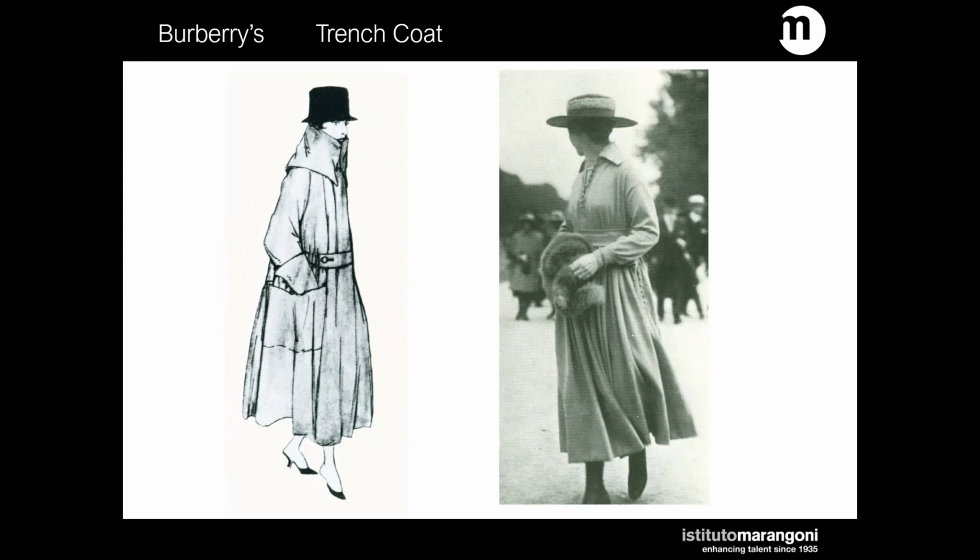So Burberry's created a very waterproofed coat with big pockets, easily accessible, and with a collar that could be unfolded to cover the head. So it became known as the trench coat. After the war, Burberry thought, why don't we sell the trench coat to women? And I found this ad in the Vogue of 1919, and it advertises the trench coat for women by Burberry's. So it's very interesting because it's a very early example of a fashion for women that was practical and comfortable, and it came from the war.